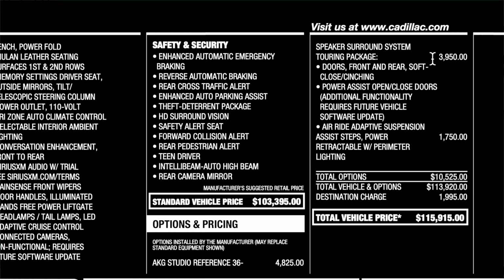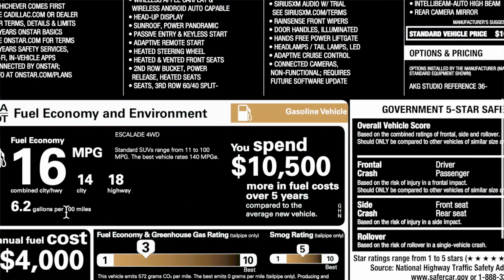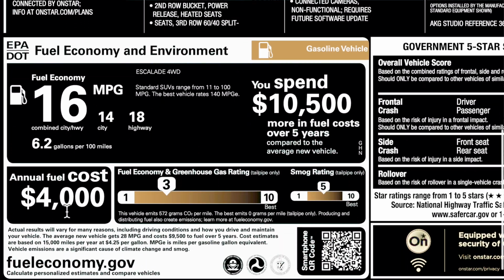It also has a touring package, which gives you the soft door closing. Assist steps, which are power, were added for $1,750. Destination comes in at $1,995 with a total price of $115,915. And here are the fuel economy numbers off to the side.